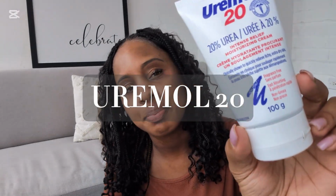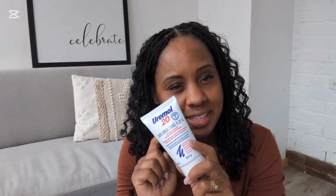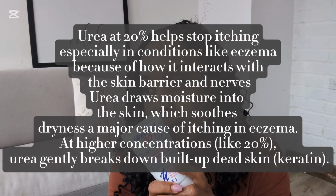Okay, Uremol 20. That's it, 20% urea right there. I don't think this is more than $19.99, and I love her for the itch, okay? Here's why. Urea is great because it actually softens the skin, and at the 20% level it actually deals with the itch. Not the 10%, because they have urea 10% and urea 20%. But at the 20% level, scientifically something happens that I'm gonna post now, okay? Wait for that. Did you read it? Good. On it, it says that it's clinically shown to relieve itchy and extra dry skin.